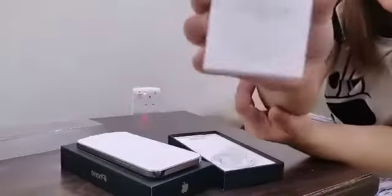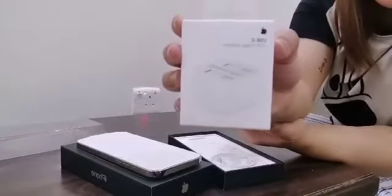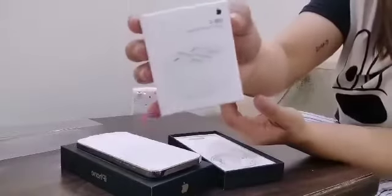Bibili mo tong charger niya separate sa phone. Naka-separate na siya. Yung charger, yung bago mo nga iPhone niya, yung charger niya separate na. So, bibili mo siya.